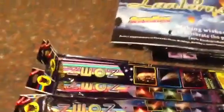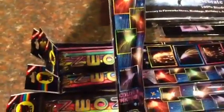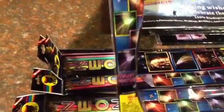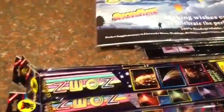Anyway, I'm going to start at littler stuff and then work my way up to bigger stuff. Okay, let's get started. The first thing we got is some Black Cat neon sparklers. There's two different kinds that I have. This first one is just your normal special colors. There's blue, white, green, red, and yellow. And then there's the special effects ones, which I like more. If you have to pick between the two, I would go with the special effects.